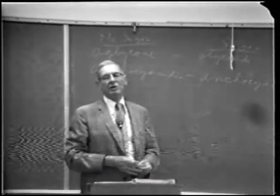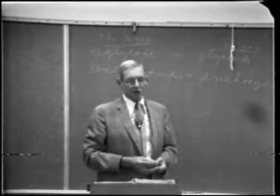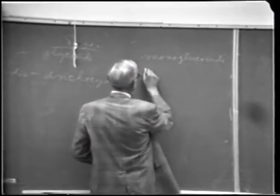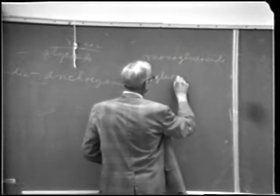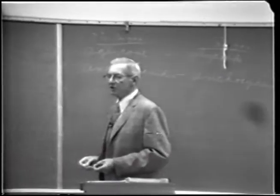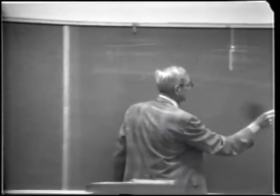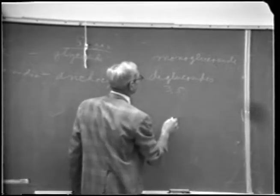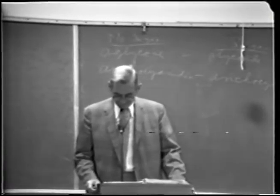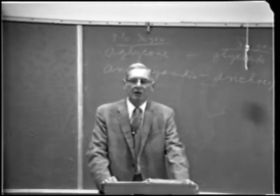Now, in non-vinifera grapes and in hybrids that are produced by crossing vinifera and non-vinifera grapes, they have diglucosides. And diglucosides have sugar molecules attached at the 3 position and also at the 5 position. So diglucosides, sugars attached at the 3 and the 5. Monoglucosides, sugars attached only at the 3 position. Now, vinifera grapes contain only monoglucosides.